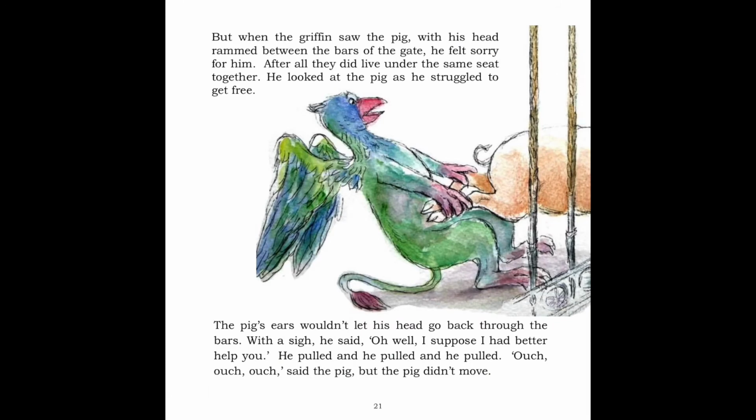But when the griffin saw the pig with his head rammed between the bars of the gate, he felt sorry for him. After all, they did live under the same seat together. He looked at the pig as he struggled to get free. The pig's ears wouldn't let his head go back through the bars. With a sigh, he said, "Oh, well, I suppose I'd better help you." He pulled and he pulled and he pulled. "Ouch, ouch, ouch," said the pig. But the pig didn't move.